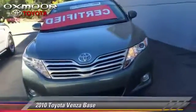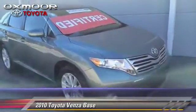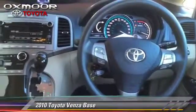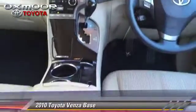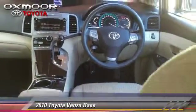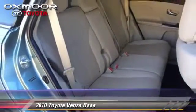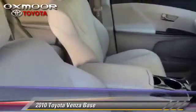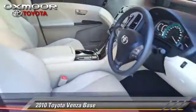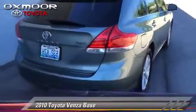The 2010 Toyota Venza. With a 6-speed automatic transmission, this vehicle, with fewer than 60,000 miles on the odometer, is well equipped. This Toyota features power door locks, power windows, and rear spoiler. Safety features include fog lights, traction control, and four-wheel ABS. Comfort and convenience features include power mirrors, air conditioning, and cruise control. Give us a call to schedule your test drive today.